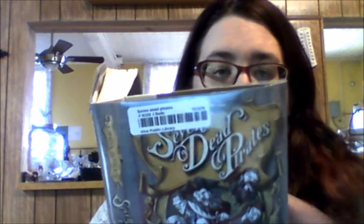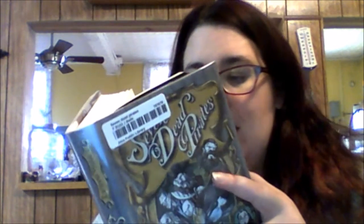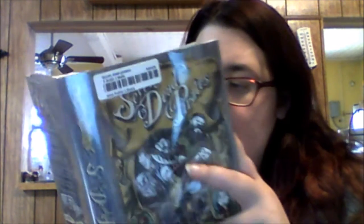Next, I have Seven Dead Pirates, a ghost story by Linda Bailey. Basically, I got this because it's pirates and the front cover looks awesome. And the first line says, "Life isn't easy for terminally shy Lewis Dearborn." That is the first line of the summary. And I went, all right, it's a ghost story and there's a terminally shy kid. We'll check that out.